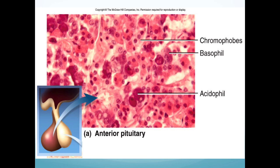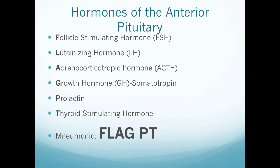The key is that the adenohypophysis is highly cellularized because it is responsible for making its own hormones. Each of these cell types produces and secretes specific hormones. Because you are at NAU and Flagstaff, it is fitting to use FLAG-PT as a mnemonic to help you remember the 6 anterior pituitary hormones. We will look at each of these hormones and their associated functions now.